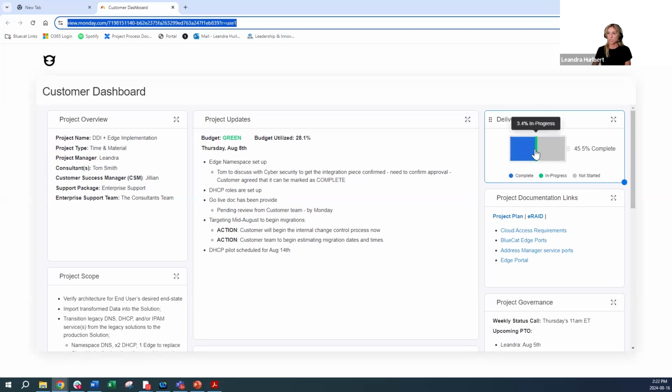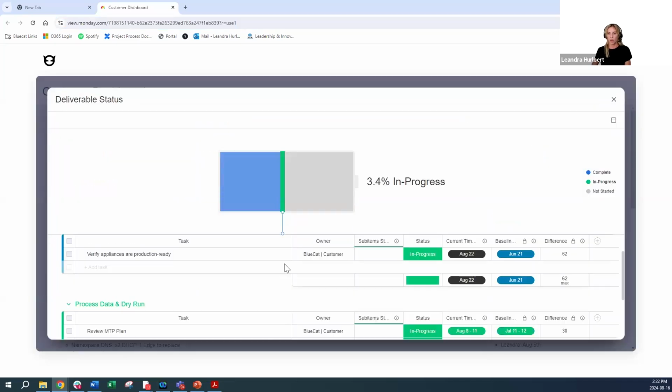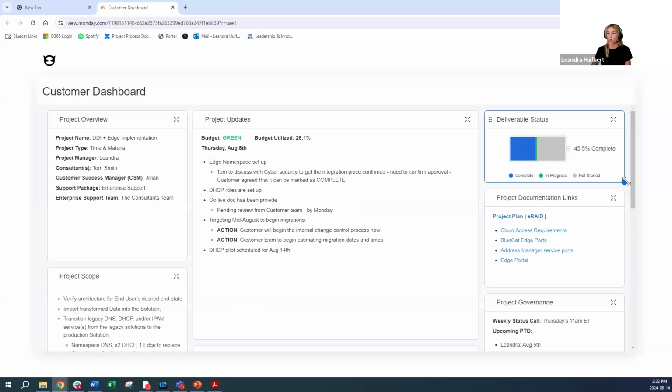So you can click into any of these bars here if you wanted to see, for example, what tasks are currently in progress. Go ahead and click into that, and it's going to pull up another box with just those tasks in progress, their current timeline, the owner, and then any notes that they may have as well. So you can check in on items that are upcoming and items that have been completed as well. Just a great quick project update if you didn't have time or just didn't want to dive into the actual project plan.